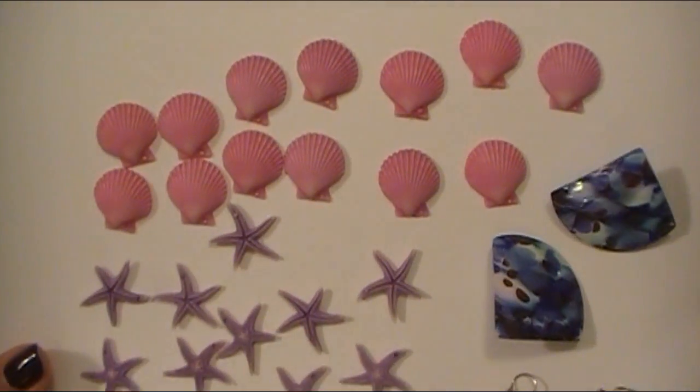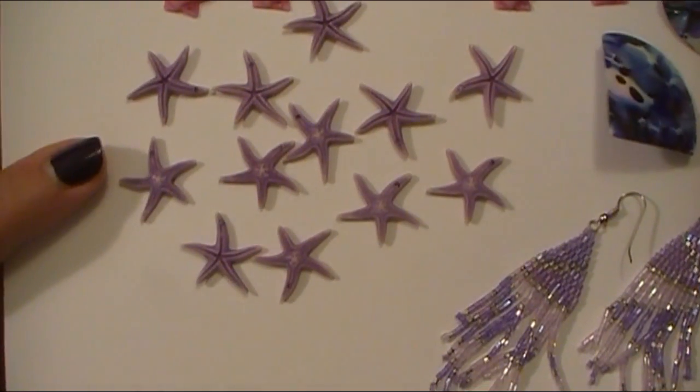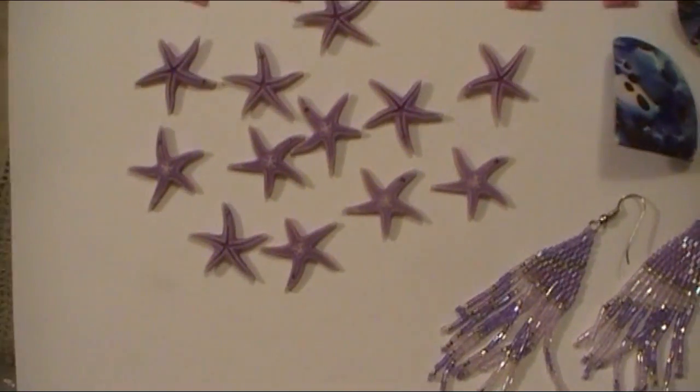Look at those oyster shells. Aren't those just the cutest things? And then the starfish. They have little holes on them, so I can create these as little planner charms, or little dangle things off of different fabric books that I make.